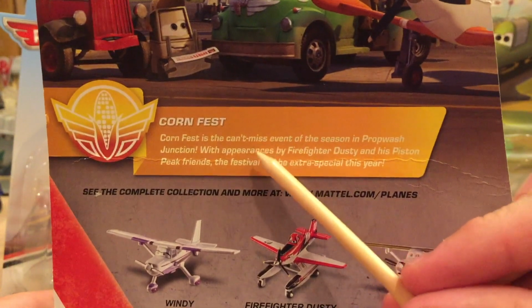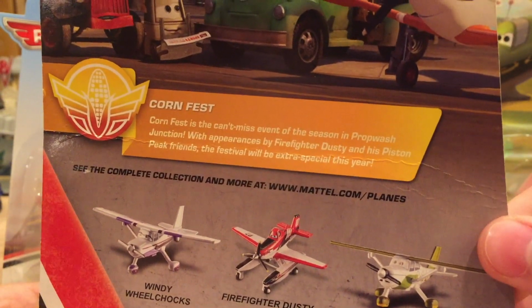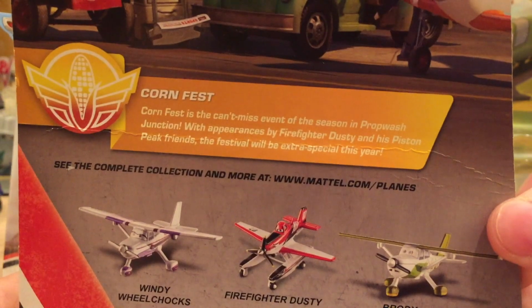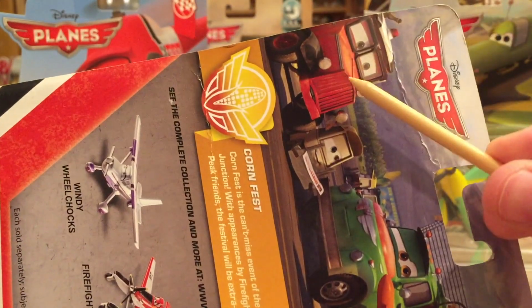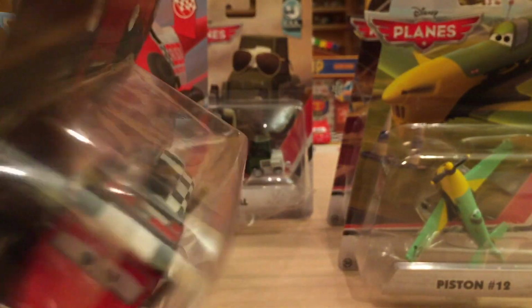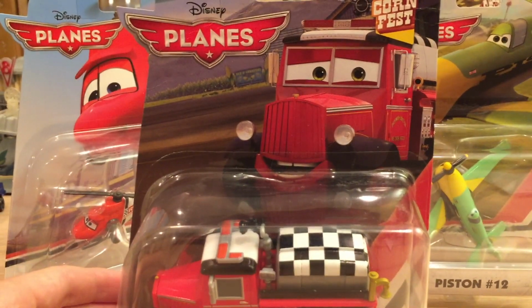The description for the series reads, Cornfest is the can't-miss event of the season in Prop Wash Junction, with appearances by Fire Dusty and his Piston Peak friends. The festival will be extra special this year. And we can see a picture of Mayday, Sparky, Chug, and Dusty. So a pretty nice group shot there. And that is all for the planes in the packaging. Now I'll be right back with all of them opened up.